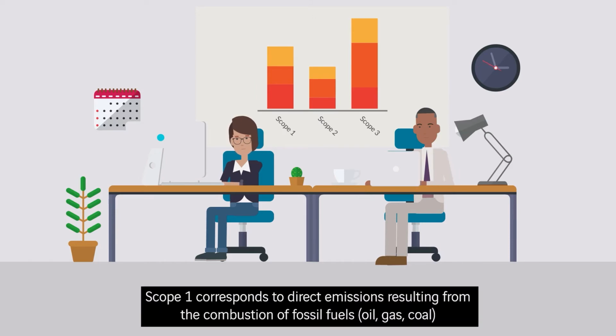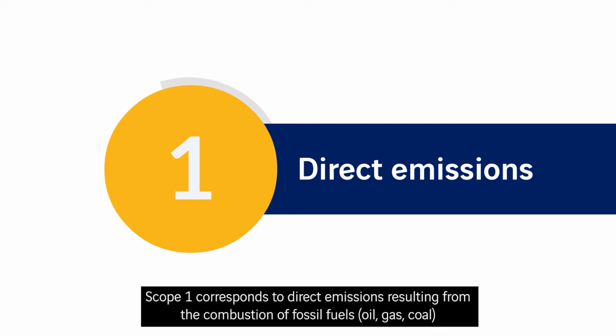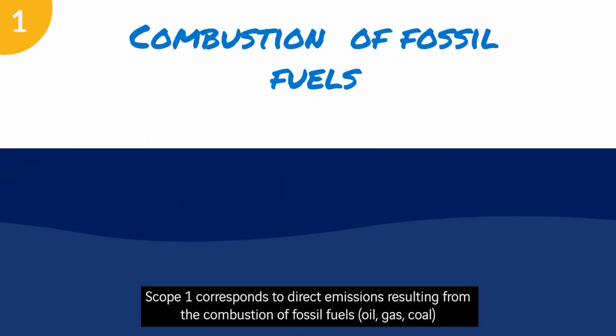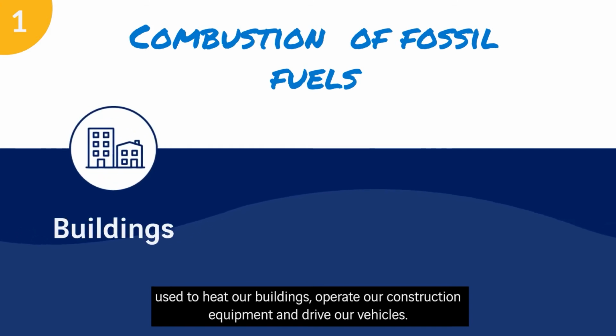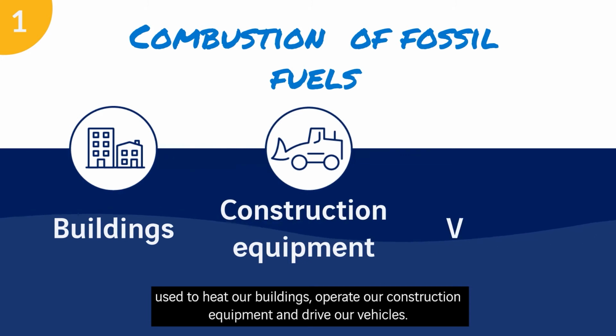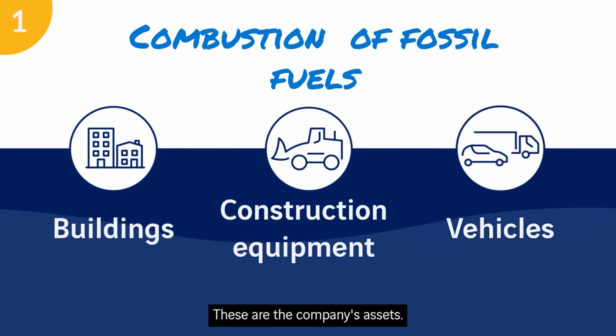Scope 1 corresponds to direct emissions resulting from the combustion of fossil fuels, oil, gas, coal, used to heat our buildings, operate our construction equipment, and drive our vehicles. These are the company's assets.